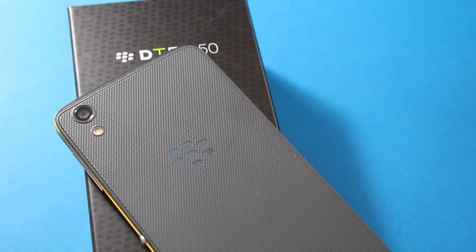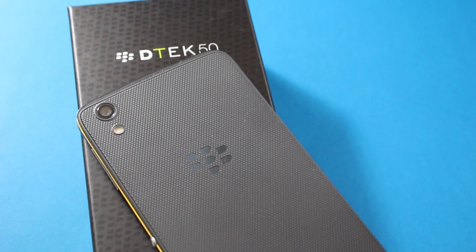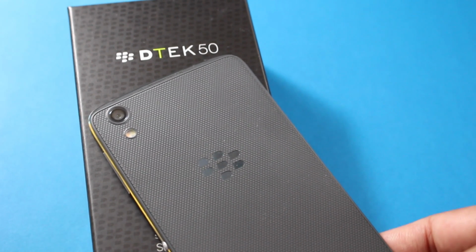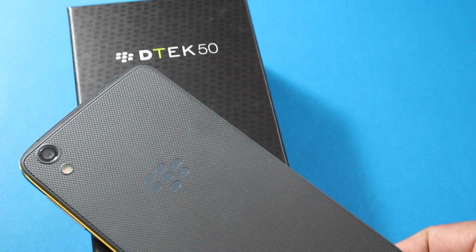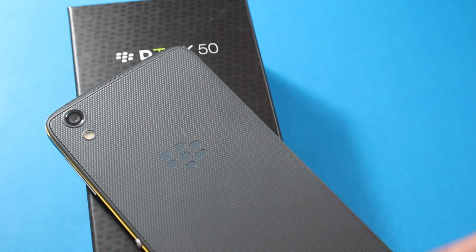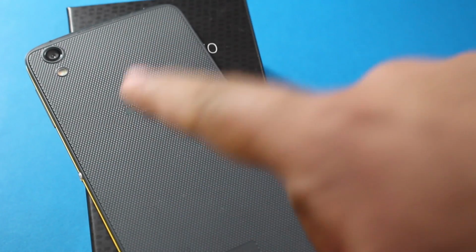It's just as good. It's actually way better than the front camera. In fact, I would go as far as to say it's one of the best rear-facing cameras that I've ever seen on a budget smartphone, including comparing it and outbeating the Moto G4 Plus. It's a 13 megapixel at f2.0, so that gives you a couple things. Let's talk about the few things that are really good about this camera.